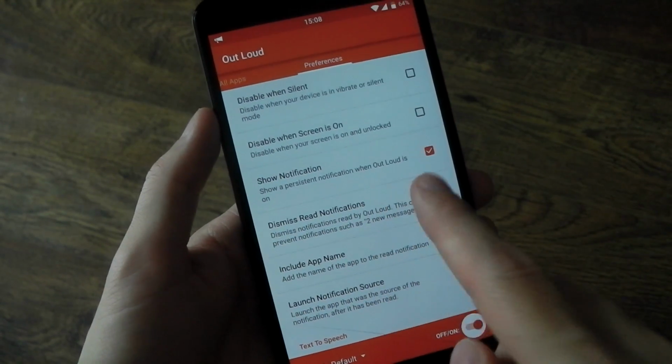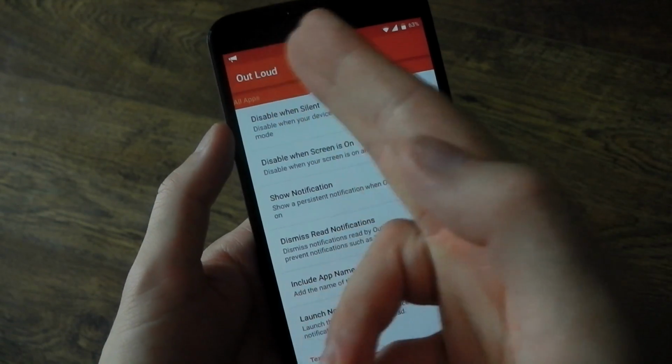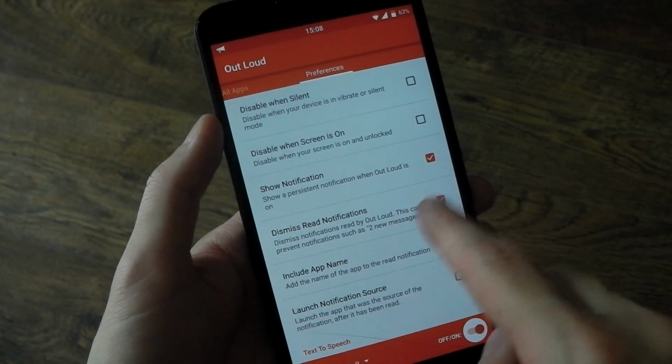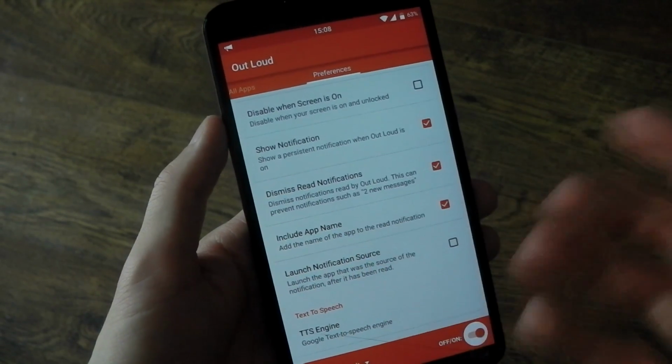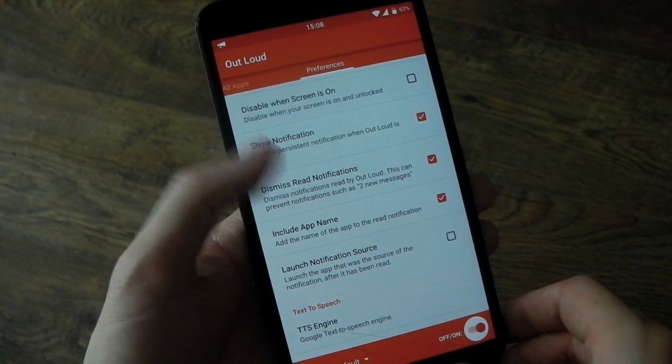Dismiss read notifications. If you notice when Pushbullet came through, it didn't stay in the status bar. That's because I had that ticked. If you don't want that, of course, you can just untick it. Include app name, so it reads out which app the notification is from. I thought that was a pretty cool option.